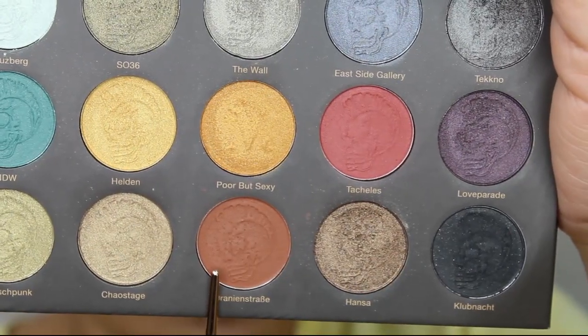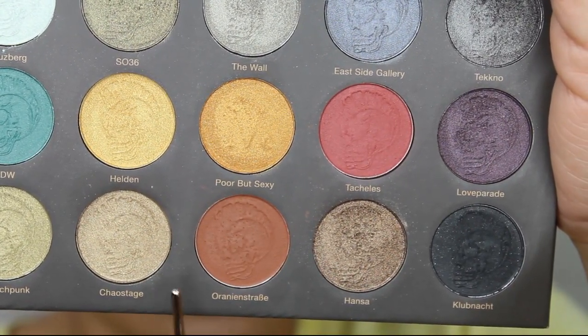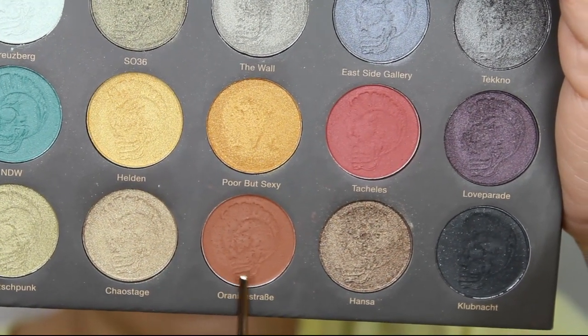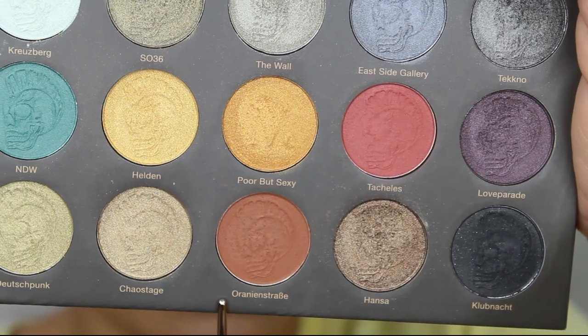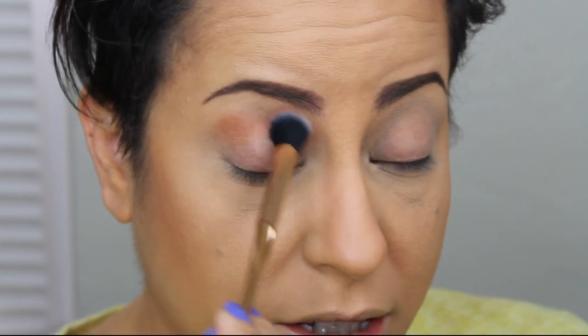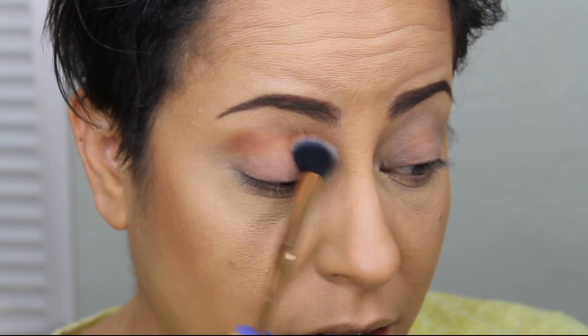I've already applied my base. Today I'm using the Urban Decay Primer Potion. And to start off, I think I'm going to use the only matte brown shade in this palette. And excuse the way I pronounce it, I do not speak German, but I think the closest pronunciation is Onenstrabe. I don't know. But I'm going to apply that with a large fluffy crease brush. And I'm going to apply this pretty generously in the crease.